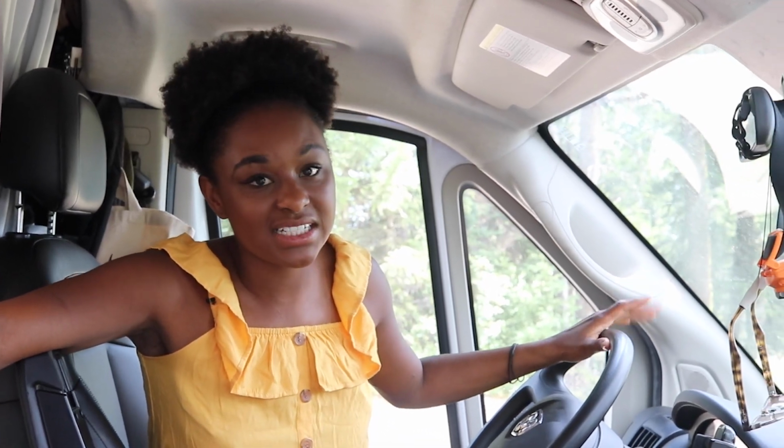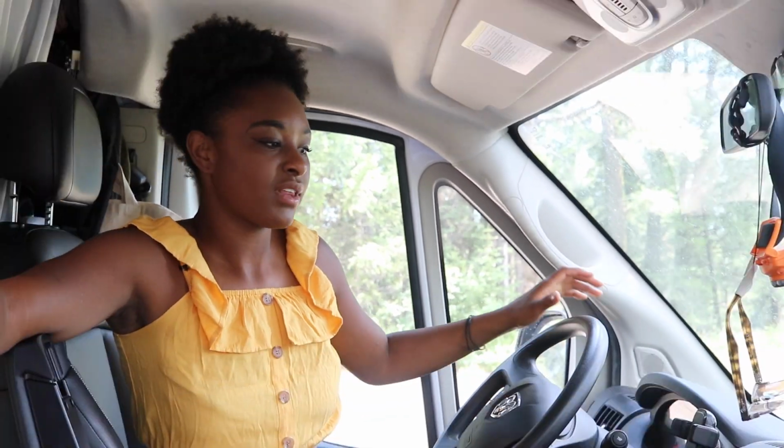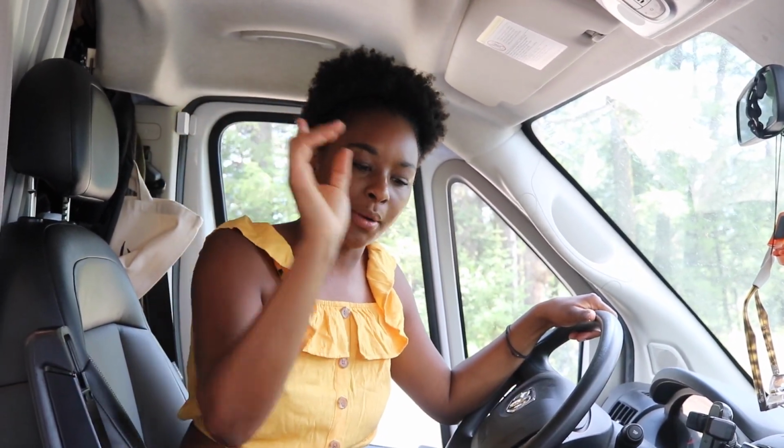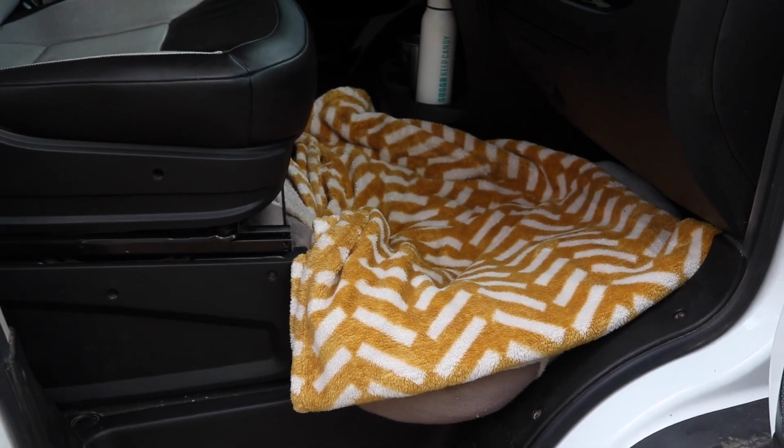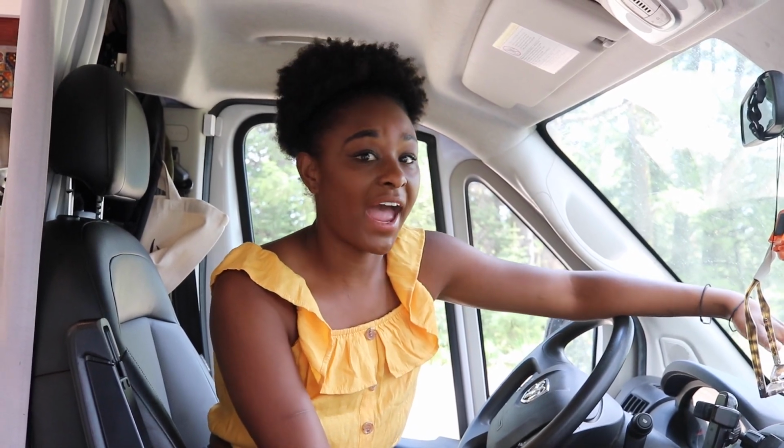Jubilee is a 2019 Ram Promaster 159 wheelbase. And it's a pretty standard cab up here, except for Bella's bed. We keep Bella's bed on the passenger side floor. She really likes being where the action is going on when we're driving, and it's also her favorite place to rest and relax when we get to a spot.